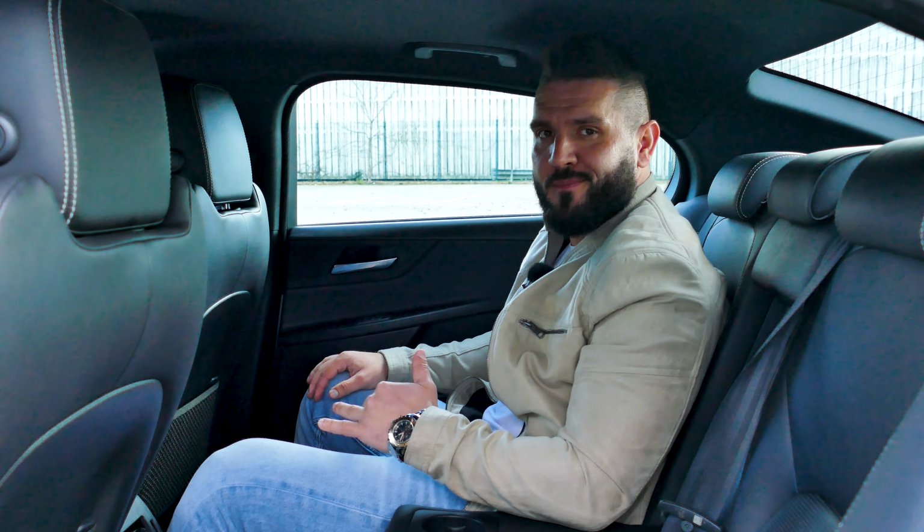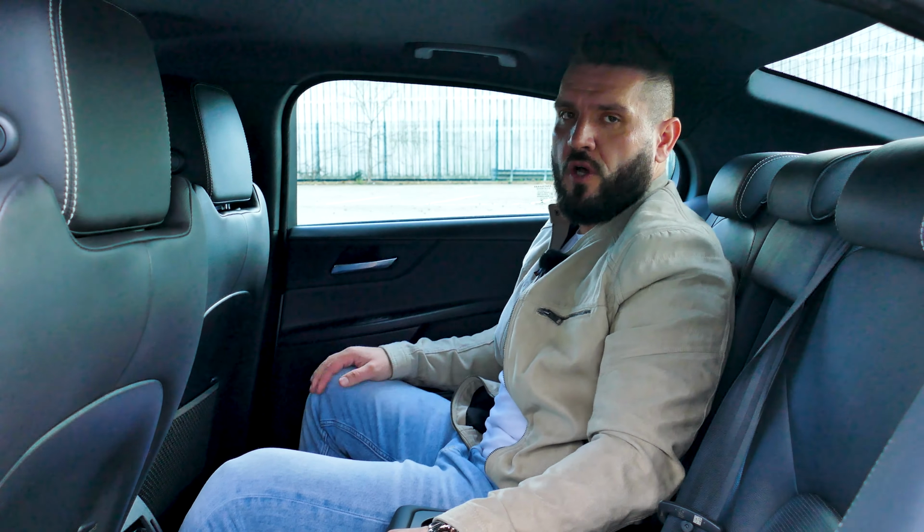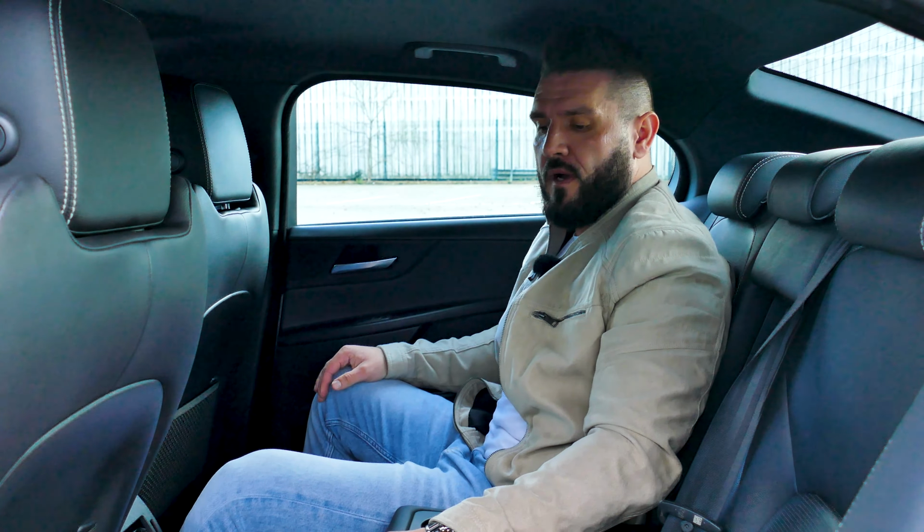Now, these are not good for bigger bottles, but you can place your cup of coffee here, which is more than decent. The materials are brilliant as well. The leather is soft. Even the cushions here are soft, and they provide a very nice feel. They provide a sense of luxuriousness, and it's a pleasant feeling being here.